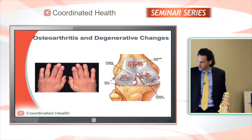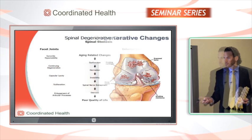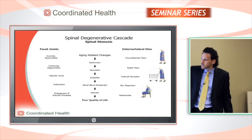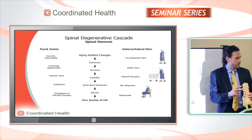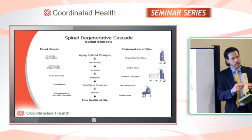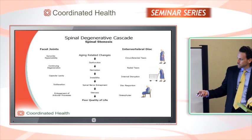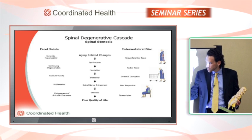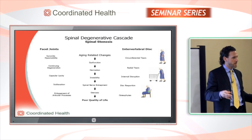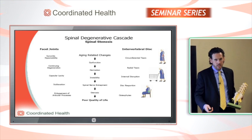Why? You lose cartilage, abnormal motion. The body doesn't like the abnormal motion. It forms bone. So here's this spinal degenerative cascade that we all know about, and it's either going to occur at the disc or at the facet joints, right? We talked about the disc being connected to the facet joints, that front-back motion segment of the spine. And you either will have a facet joint problem or a disc problem, but it all leads to this here, which is age-related changes, dysfunction, herniation, instability, nerve entrapment because you're getting clogged with those holes, and then stenosis leads to poor quality of life.